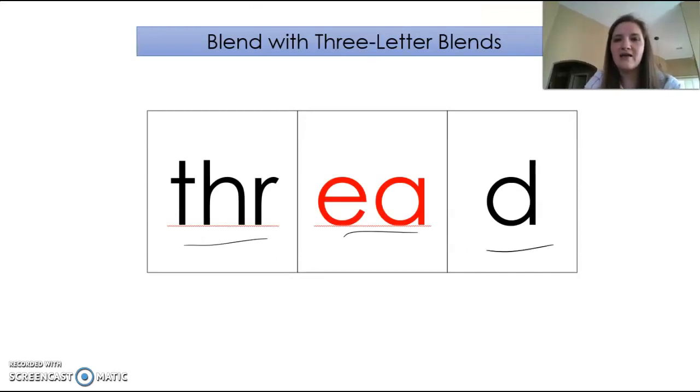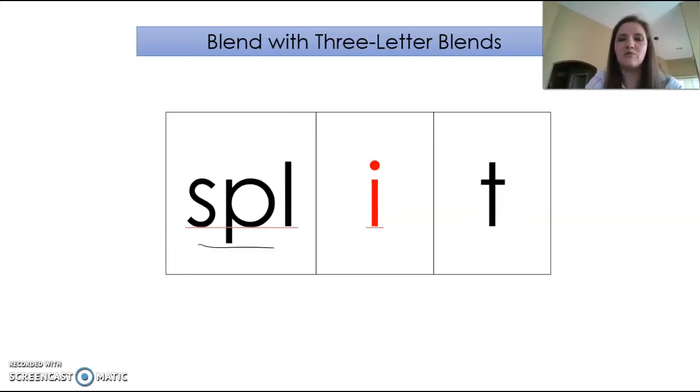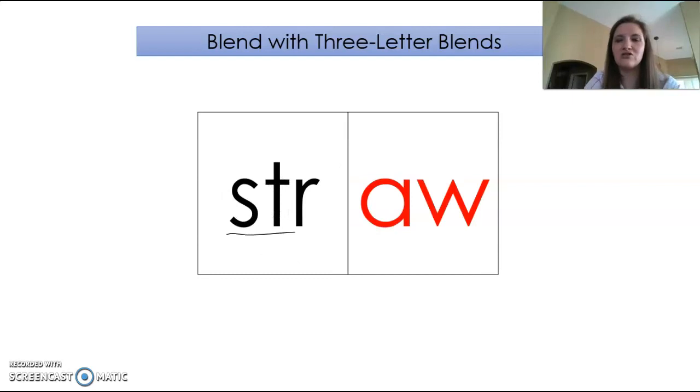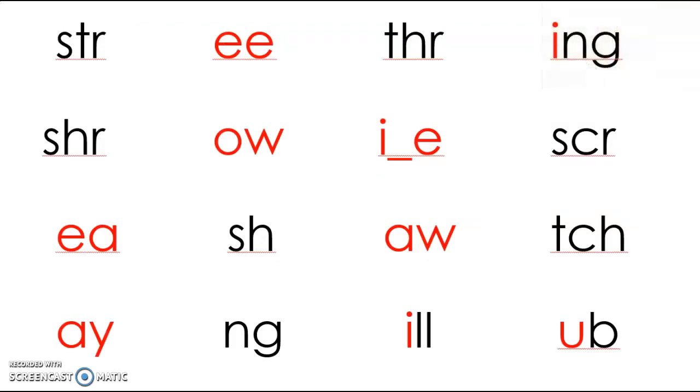Thr, the word is thread. Scr, it, the word script. Spl, it, the word split. Spr, ing, the word spring. Str, the word straw. Shr, the word shrimp. Let's look at some individual sounds here.